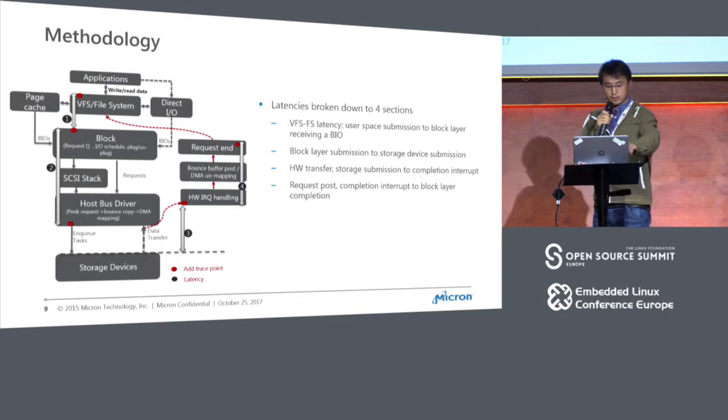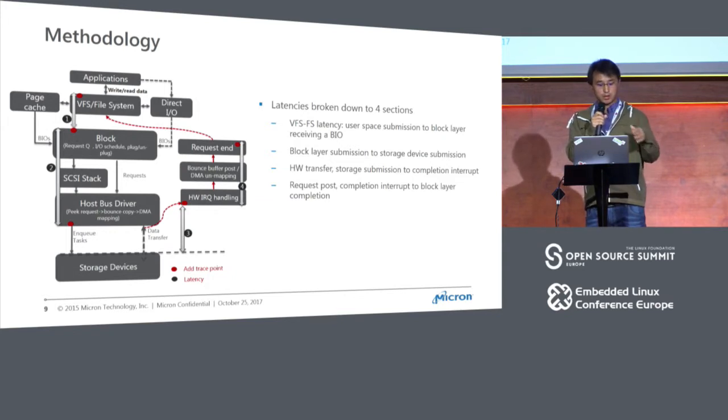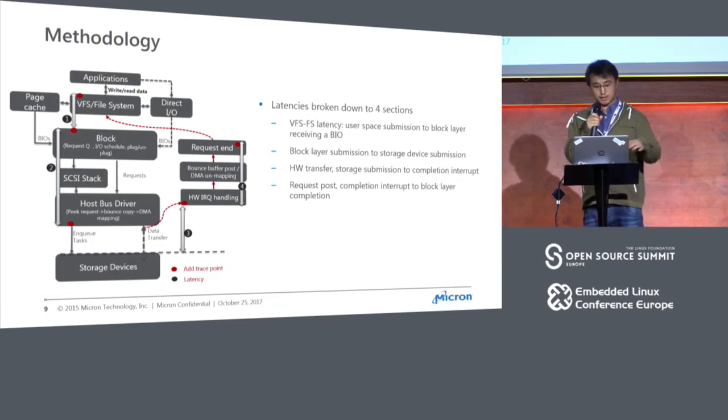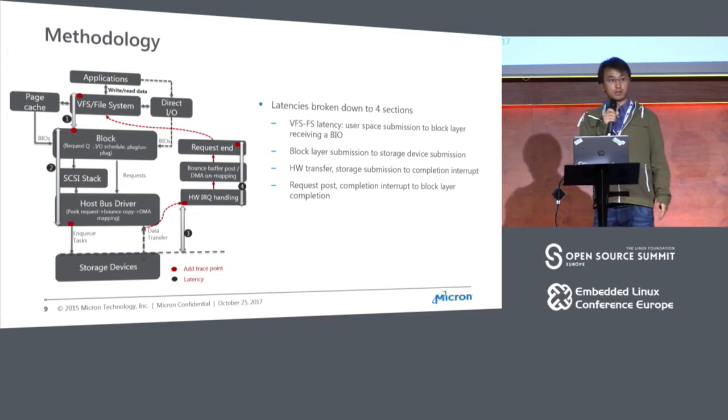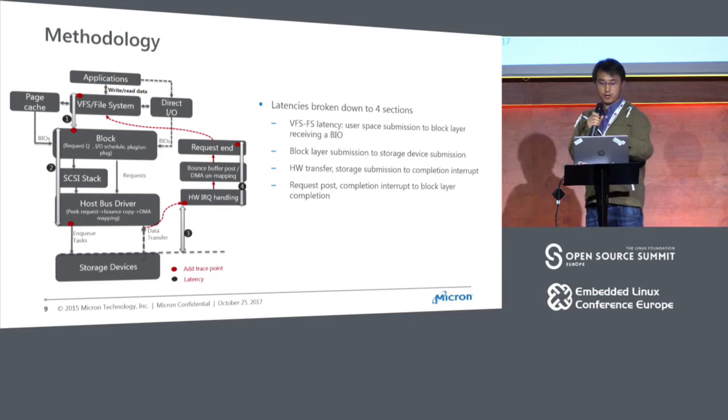The next stage is the block layer, SCSI stack, and host driver. During this stage, in the block layer, the I/O scheduler, plug and unplug, and merge operations are executed. Before the host enqueues the request to the storage device, the host driver also does things like buffer copy and DMA mapping. This also costs much more time. Then the host driver triggers the doorbell to tell the storage device that there is a request there to execute. After the data transfer is finished, the device driver triggers hard interrupt handling to do some request post-processing.